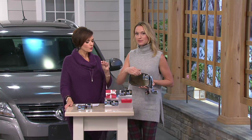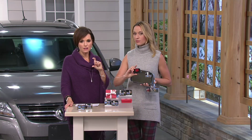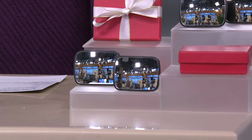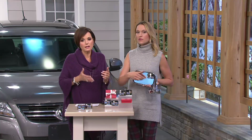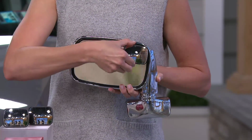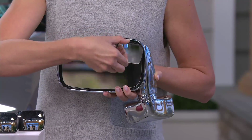All you're doing is pulling the little tab off the back of the 3M tape and sticking it onto the mirror, on both sides. You can move it around because it adjusts. You know how you get in a car, like when I drive my husband's car, you have to adjust the mirrors, adjust the seat, the whole 9 yards. You can adjust the SecureAuto mirror as well. So that's the blind spot mirror.